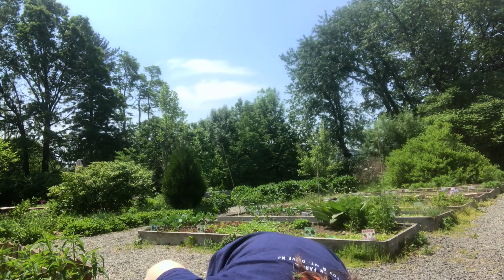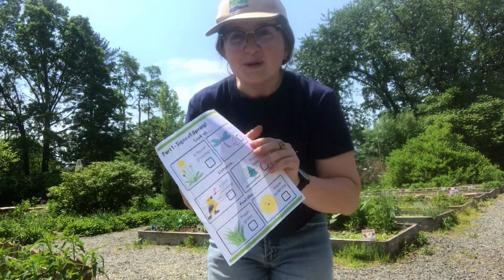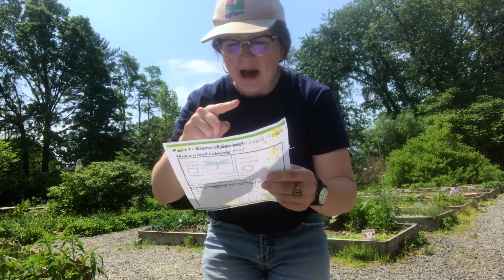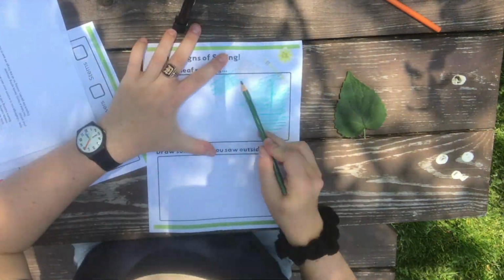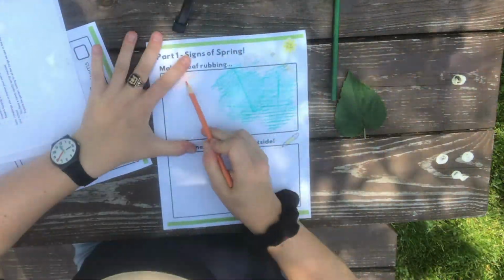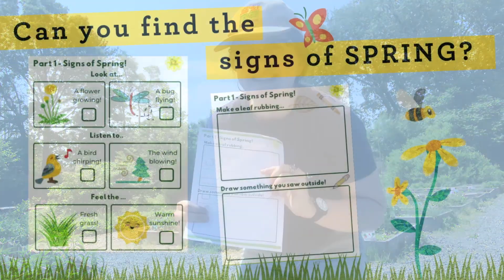Alrighty, now that our tour of the learning farm is done, I challenge you to go outside and look for different signs of spring. As you can see, I have made a checklist for you. So you need to go outside and see how many different signs of spring you can see right in your own backyard. Then you'll go to the next page and you'll get to do a leaf rubbing and also draw something cool that you saw outside. All right, let's see what you can do and find.